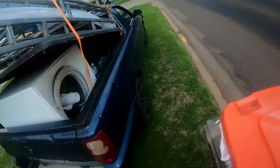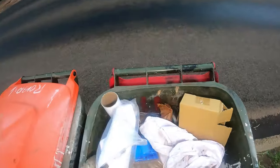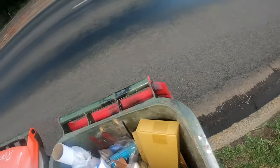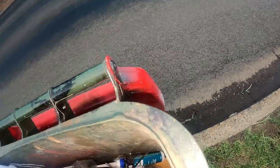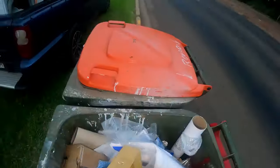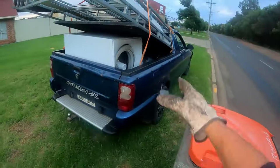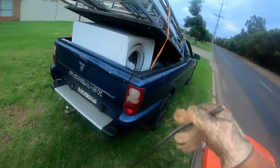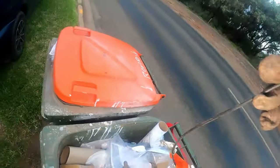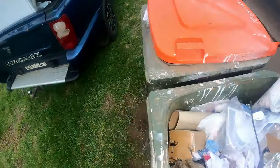Oh, there's a bit of brass down there. Another transformer. That's a bit of wire. Not a bit of wire, is it? Might be coax cable. And your solar stuff.